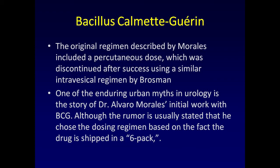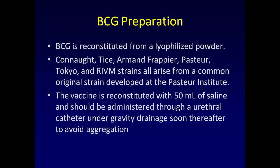But what I would tell you and show you very shortly is that it's highly effective. So in the office, it's reconstituted into water. We use Tice at Hopkins. I'm sure this is the most commonly used around the country. We reconstitute it in 50 milliliters of saline. It's administered through a urethral catheter. The nurses place a catheter, and then you instill this into the bladder. And then what we ask is that you hold this in the bladder for about 2 hours.